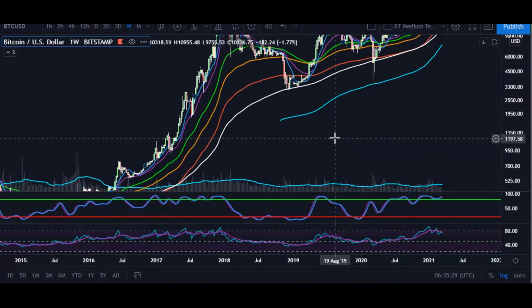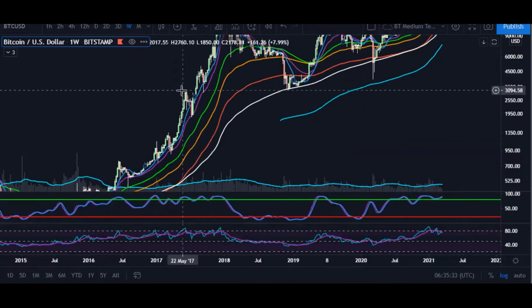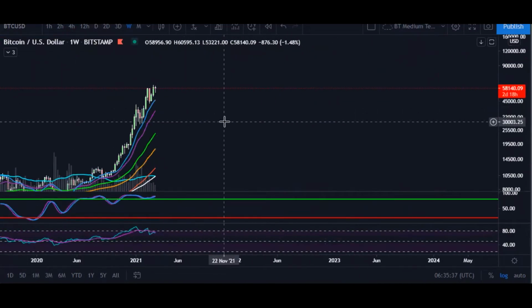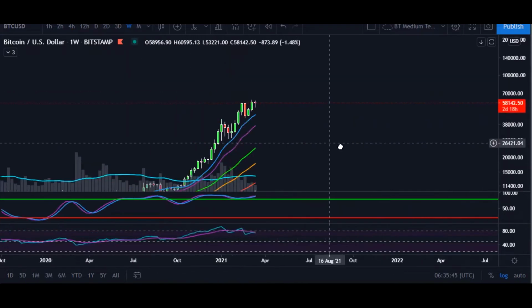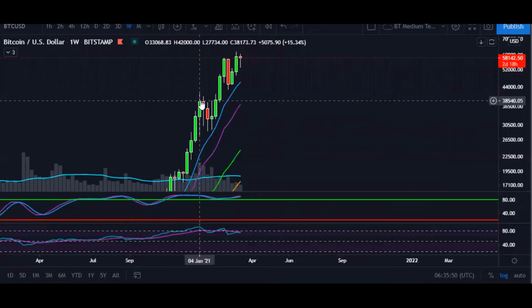Yes, did we have pullbacks? Definitely. Did those pullbacks get bought back up? Definitely. So looking at this market structure, definitely still bullish here. Any kind of local top being confirmed here, yes, then I would look at a move back down to the 21 exponential. That does line up with the prior weekly closing basis around 38,000.